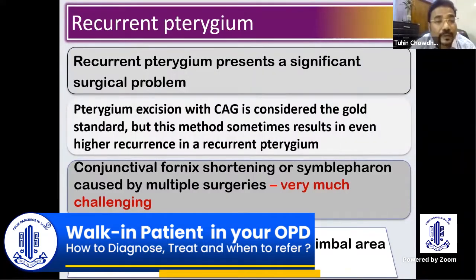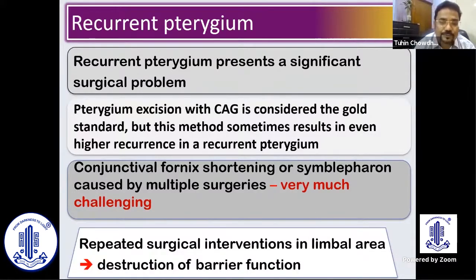In the next few minutes, I'll be talking on difficult situations, that is, the management of recurrent pterygium. We all know that recurrent pterygium presents a significant surgical problem. Although there are many surgical options, the gold standard is pterygium excision with conjunctival autograft. But this method sometimes results in high recurrence in a recurrent pterygium. So whenever we are doing this procedure, we should add some other procedures like adjuvant therapy, which we'll be discussing in the next slides.